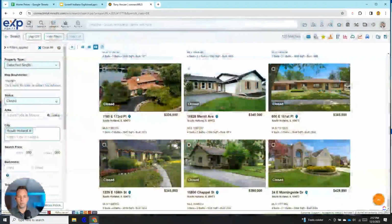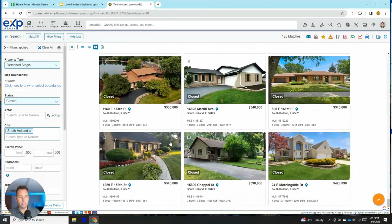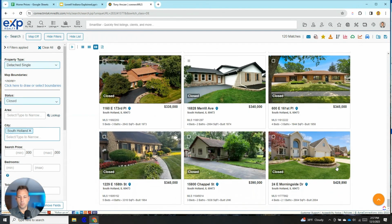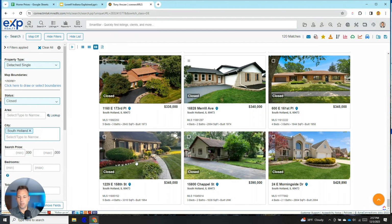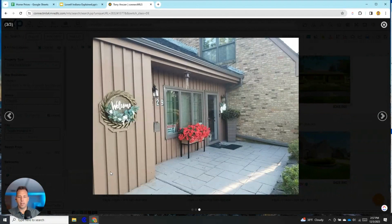Okay. Partial basement. Okay, so now we're going to jump up a little bit. So that was 335. So this 428 was actually the most expensive house. So that's quite a big jump. So let's check out this guy first. This next price point is $345,000, a 5-bed, 4-bath, 3,300 square feet. That's going to include the basement for sure. 1229 East 158th Street. And that only has 3 photos.